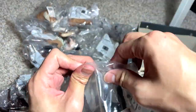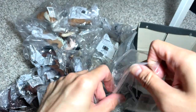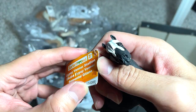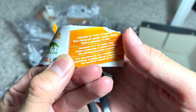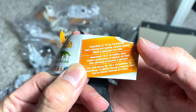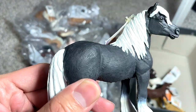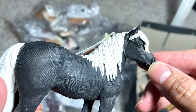Okay, here we have another majestic looking black and white horse. So let's take a look at this. This is known as a Gypsy Vanner Stallion. Okay, sounds very cool. So what is written right here? Standing at 14 to 16 hands, their strong yet gentle nature makes them a pleasure to ride. So this is known as a Gypsy Vanner Stallion. They're known to be really gentle horses. Well, I really love the feathering around the legs. Okay, looks really, really beautiful.